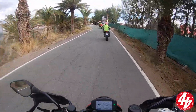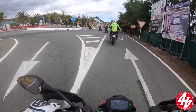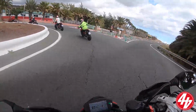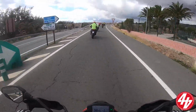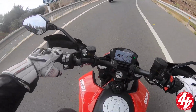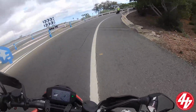Immediately you can feel the lower seat height. The whole bike is quite a bit lower because you've got less travel in this version. We've got Marzocchi forks and a Sachs shock. You still get plenty of torque, plenty of shove. I'll get rid of touring mode. Who put it in touring mode? That's better, back in the game.